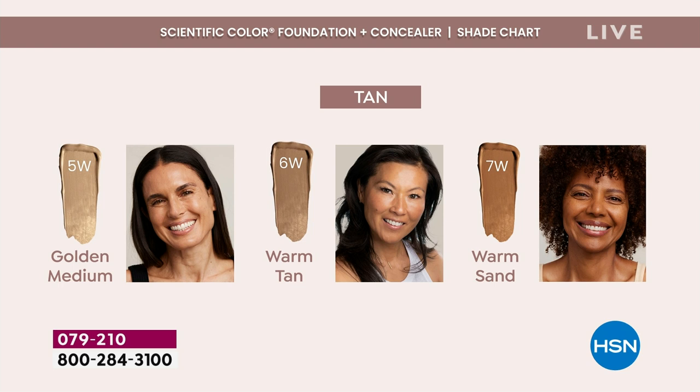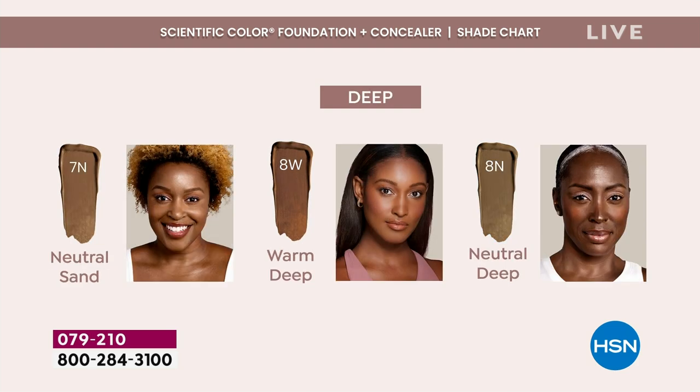Golden medium is a true olive, right? That was Michelle Yarn. You're going to see models wearing 5W, it's very popular. Warm tan is a warmer, peachier tan. Warm sand is more of a redder tan. Right? And then let's go to deep. My deep shades, by the way, are amazing. I'll tell you why. Neutral sand is a true neutral darker brown. Warm deep is a cinnamon dark brown. Neutral deep is that true ebony.